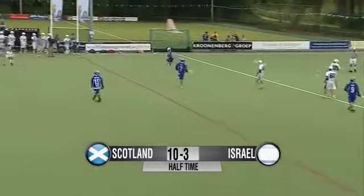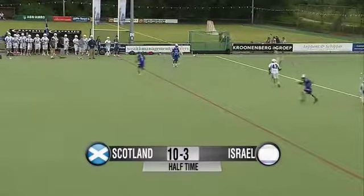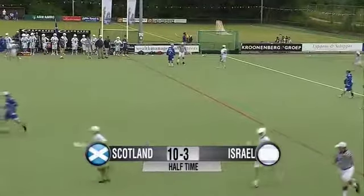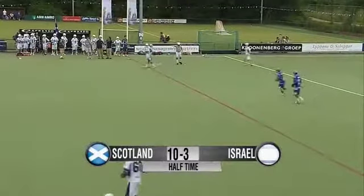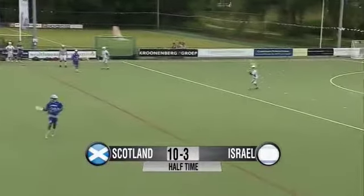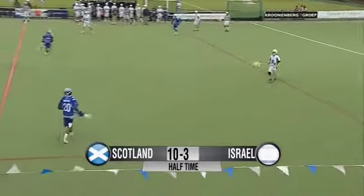Nice little draw and dump. Unfortunately, Pfeffer tried to stop himself going in the crease, but put a hand down. That counts as encroachment onto the crease. So it'll be Scotland ball sideline. Gordon to bring it on. Goes home to Ian Boland. And Scotland tries to clear the ball.